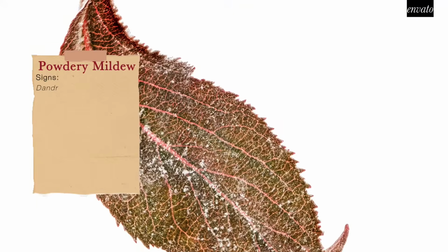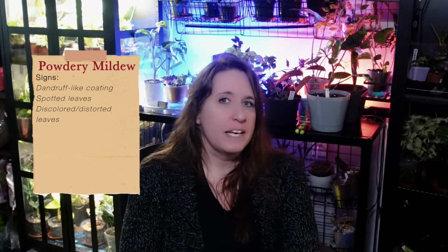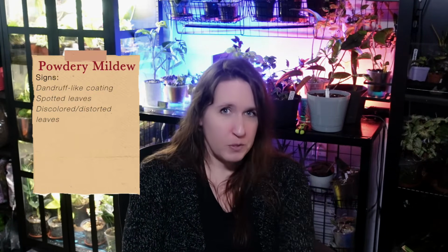Powdery mildew is another common problem for begonias. Powdery mildew is a fungal disease that looks like a white powdery coating on the leaves, stems, and sometimes even the flowers. If left untreated, it can weaken the plant and cause leaves to distort, discolor, and even drop. Good news is that powdery mildew is treatable and, more importantly, preventable. Here's what you need to know.